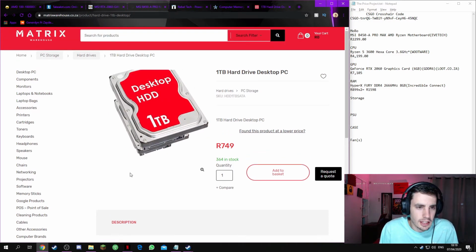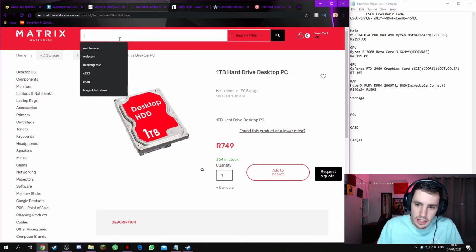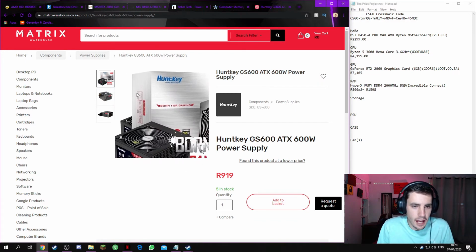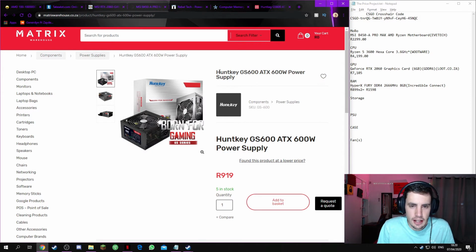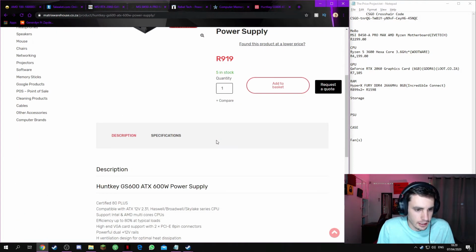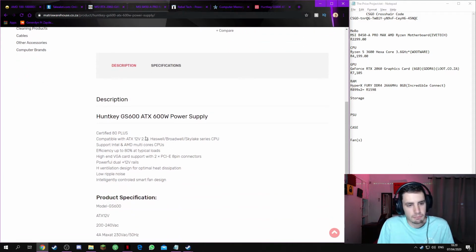Let's see if we can get a brand name power supply, because then we can just get the PSU from Matrix, and then I'm never shopping from the Matrix website ever again. Okay, so for power supply, here is the Huntkey GS600 ATX 600 watt power supply. Okay, that's fine. It should say certified 80 plus. It doesn't say what 80 plus, but it's fine.